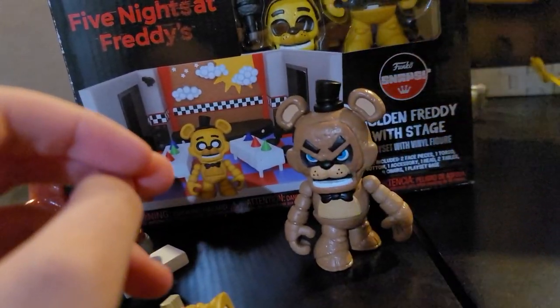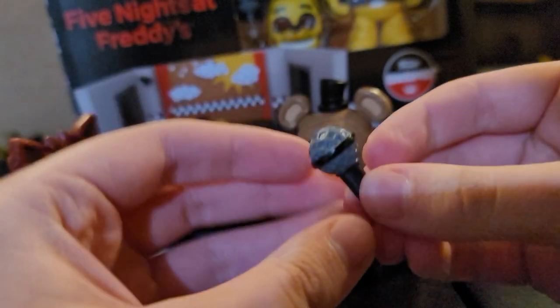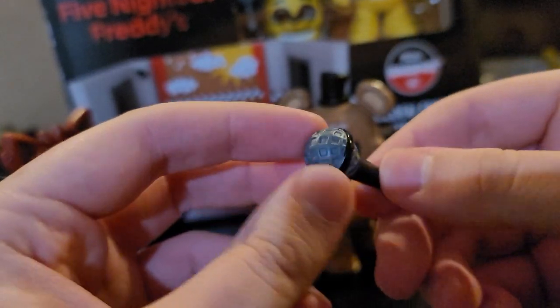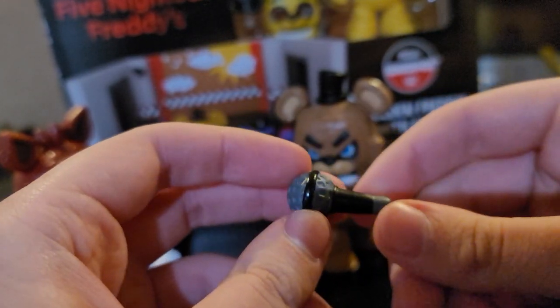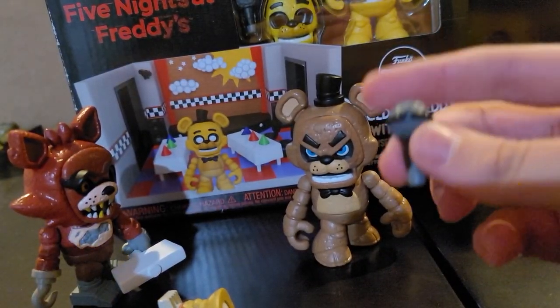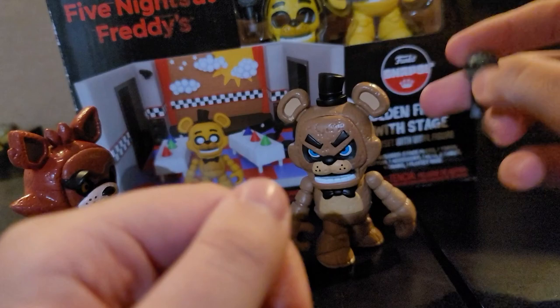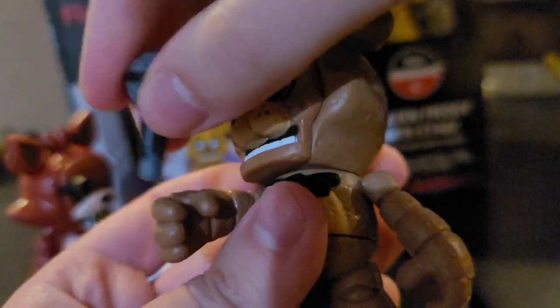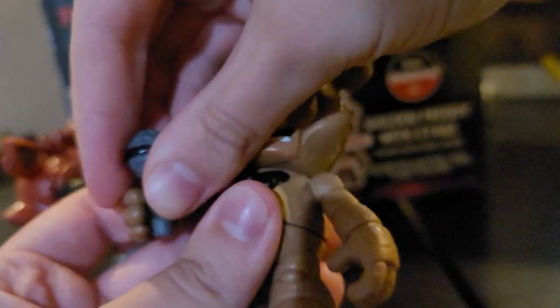What? Oh, I forgot about the microphone. Let's get that out. Alright. I gotta say, the accessories seem really detailed, though. I wonder how it would be putting this with the action figure. See how that would go. I don't have the Freddy figure out, but I'm sure it works. He's like, all right, give me the controller.